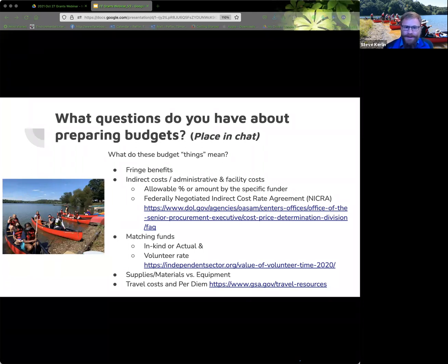Next one, matching funds. There's different categories of these. They can be in kind or actual money. Kathleen alluded to this a little bit ago. In kind is something where somebody is contributing, but it's not actual money. It may be people time, or it may be materials. It could be all kinds of different things, but you can assign a value to that.